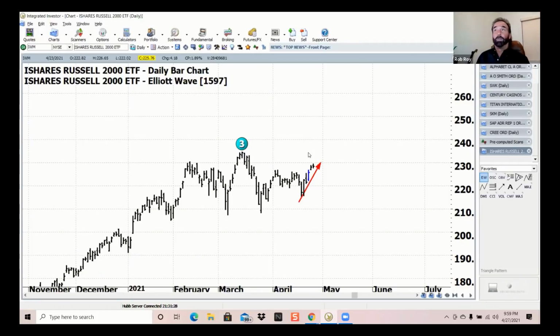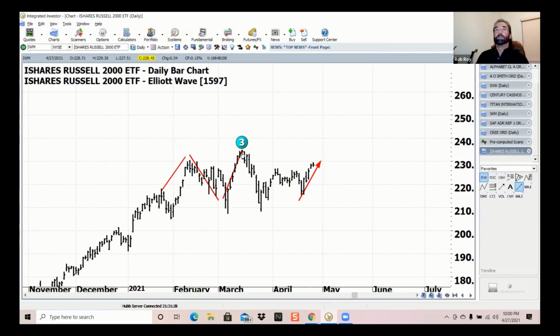Did the IWM take a pause first, and now the market is doing that? And the market is going to turn and go back to the upside? We'll see. But also, take a look at this here. I'm sure some of you have seen this, where we have a head and shoulders pattern here that failed.